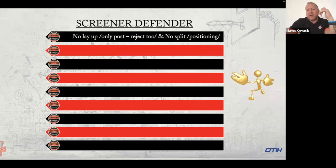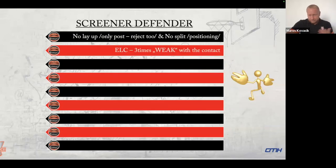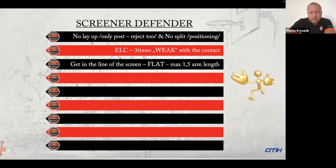Because in this case we would have to come up with different rules for how to defend the snake drive. This is a really clear thing: early, loud, and continuous communication, when a post has to scream "weak" 3 times, but always with contact. So when he starts screaming weak, he already has to stick to the screener and go with him setting the screen. Another important thing is to get into the line of the screen. We can say this is some kind of high flat, where a screener defender stays a maximum of 1.5 arm lengths below the screener.